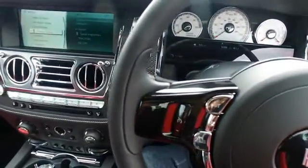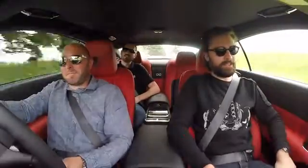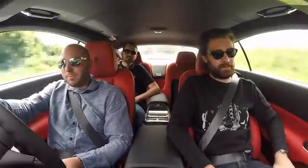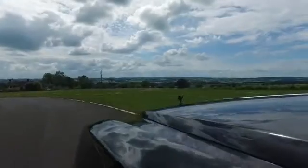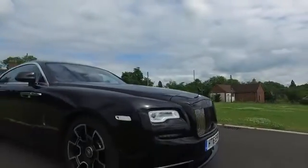Exactly. I like this. I like this a lot, man. It's very cool. Isn't it great? Yeah. I love the black as well. It looks amazing. The Spirit of Ecstasy in black. Yeah. That's cool. Black tower, that's chrome. Really cool, yeah. Carbon wheels look fantastic.